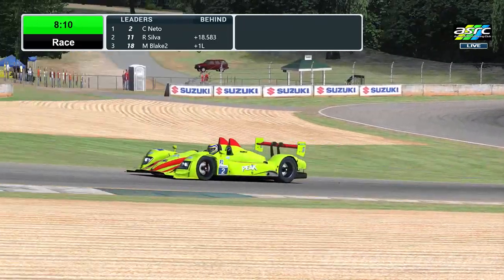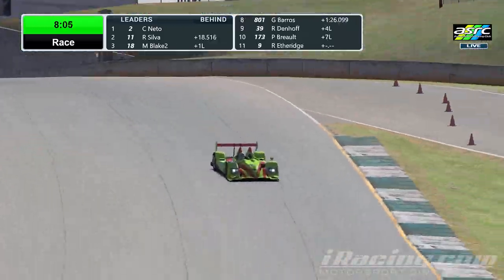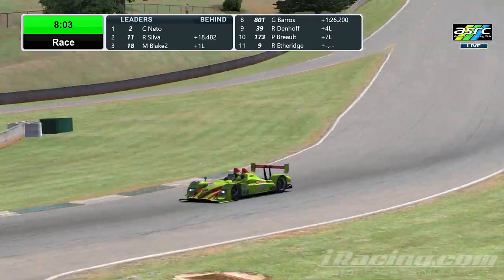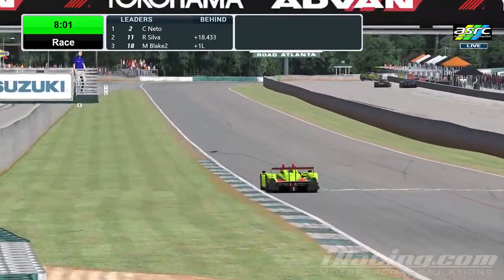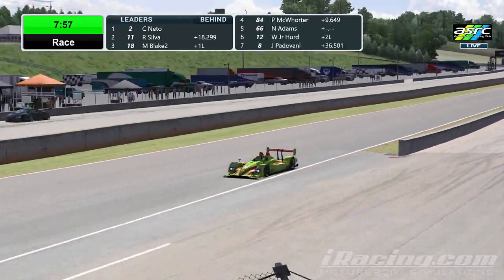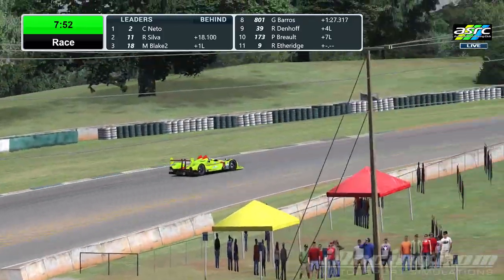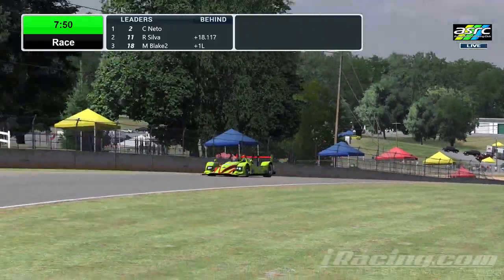That would be the Blancpain GT3 series, the Proto GT series, and the IMSA series. So combining 3 series together is actually really cool. I really like that idea. Kind of racing cars that don't really race against each other in iRacing, but race against each other in real life. So pretty interesting to see that go down here.